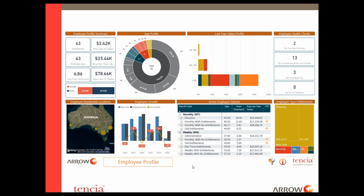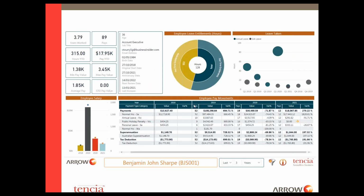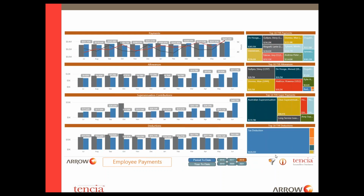You can see last year's salary profiles, age profiles, and you can also do health checks on the data you've got inside the system with your key checks, things like no standard pays or no super, and this report will tell you quite quickly. You can do inquiries on employees. This screen's really great for employee reviews inside the Power BI payroll specialist solution. If you're sitting down with an employee and want all the information on their wage growth, leave taken, and outstanding entitlements, this is the great page for that.